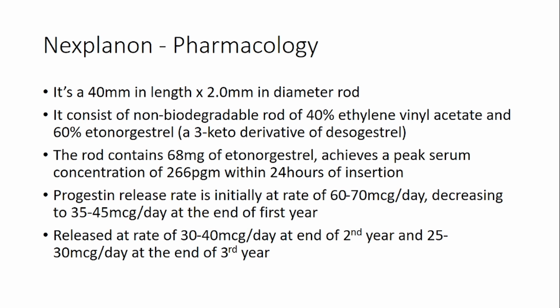Each rod contains 68 milligrams of etonogestrel, and it achieves a serum concentration of 266 picograms within the first 24 hours of insertion. And this is very significant because only 90 picograms of etonogestrel is actually needed to achieve contraceptive effects. It has been shown in studies that this level inhibits ovulation in 97% of women that are using it.